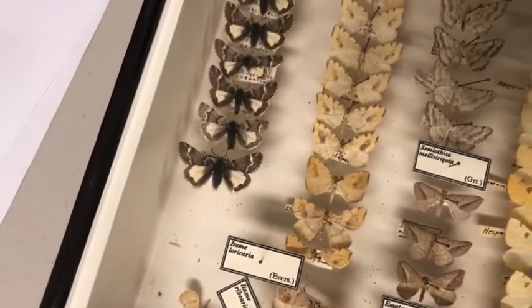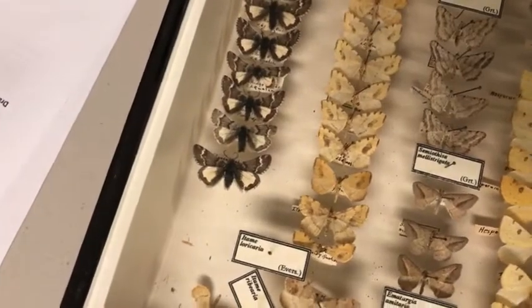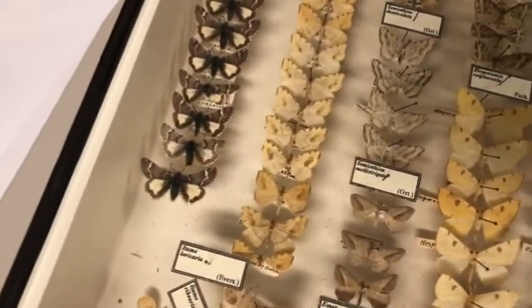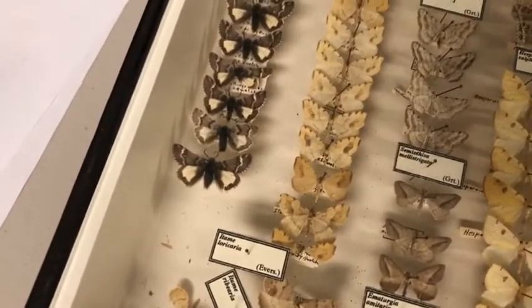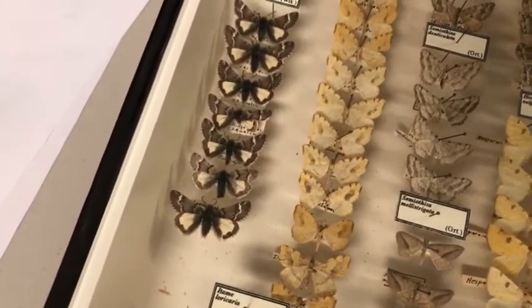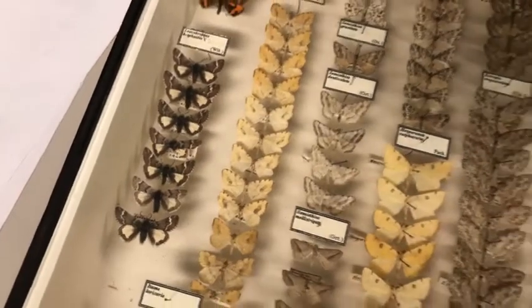You may see them flying around from March to May. Their peak season is late April, apparently in Alberta. And generally the flight period begins when the snow patches are still on the ground. So you'll see them very early.